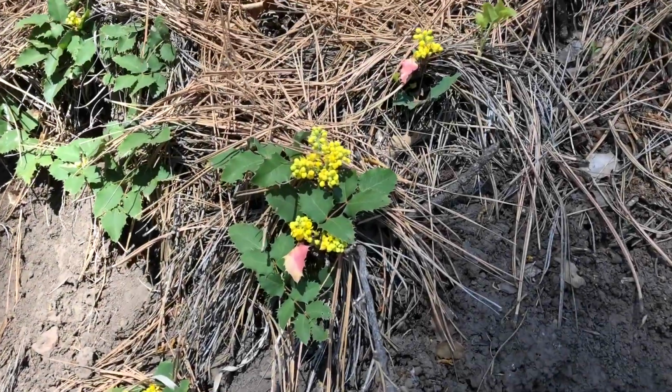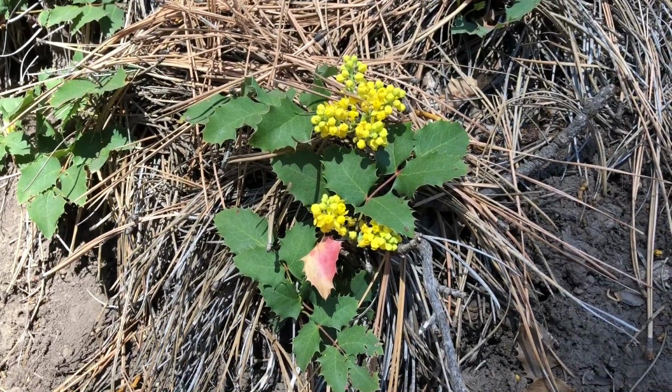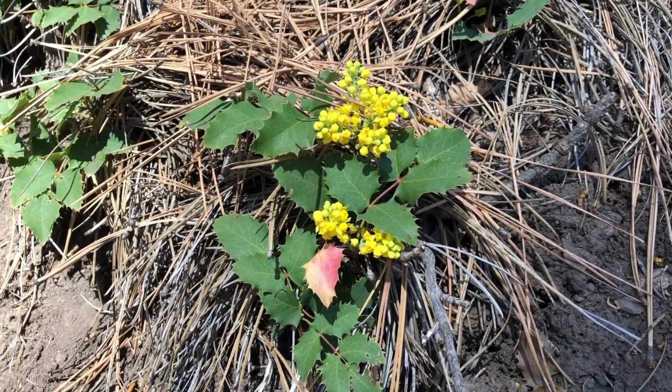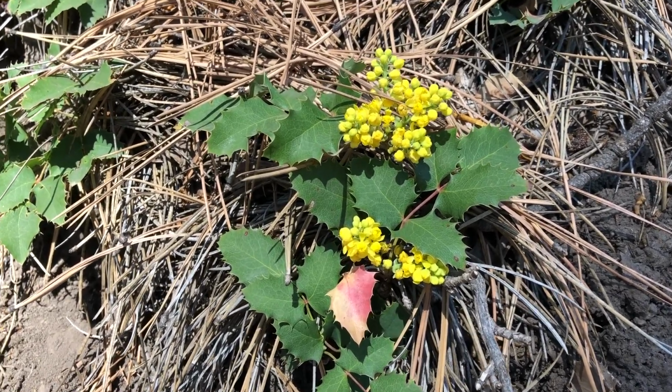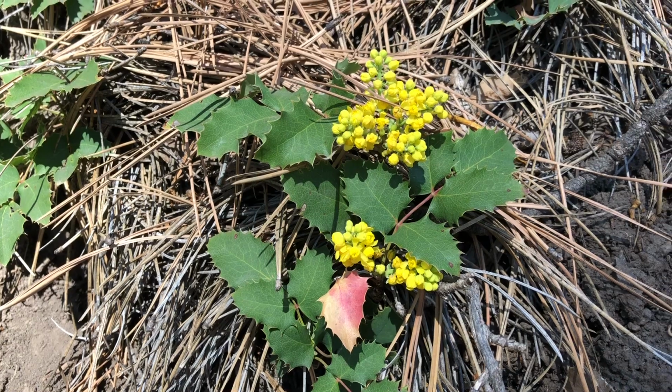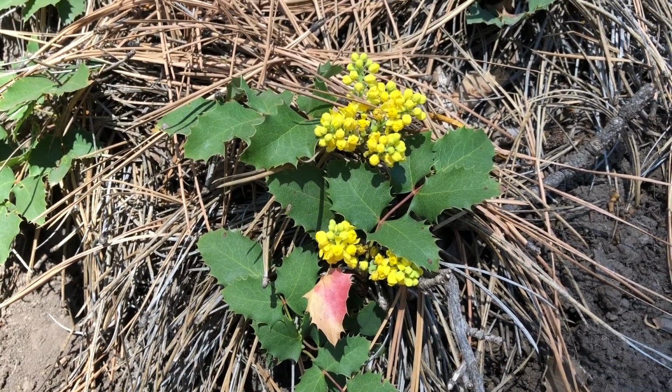Okay, so here's another sign of spring. That flower is called mahonia. Can you say mahonia? Sometimes it's called Oregon grape. Notice the teeth on the leaves, and those flowers will turn into a purple berry later in the summer.